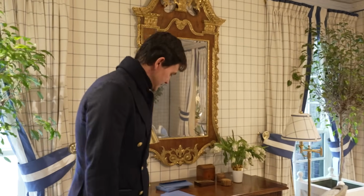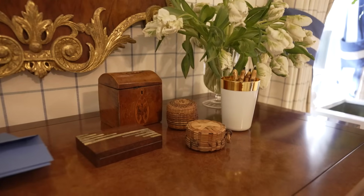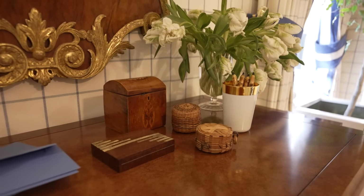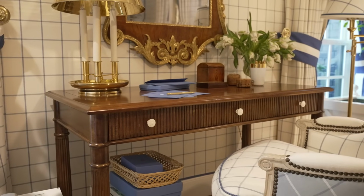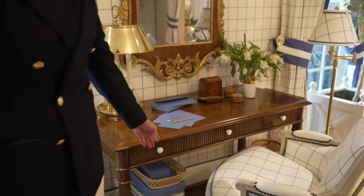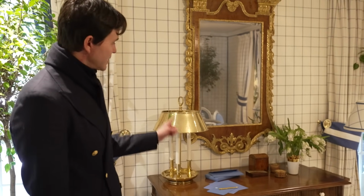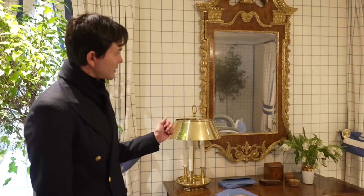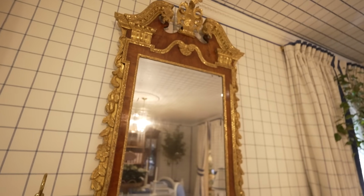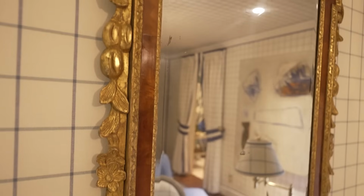First is this desk that I designed for this space. It's called the Hollyhock desk, and it's in collaboration with Chaddock. And I love the finish that feels a little bit more traditional, a little bit more historic, but the ivory pulls give it a little bit more of a modern feel. The mirror is English. It's a wonderful 200-year-old mirror from Nick Brock Antiques, which I also think is great.